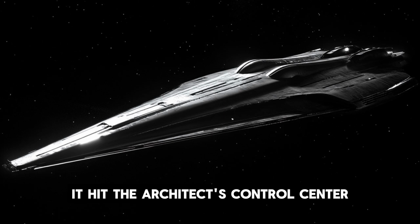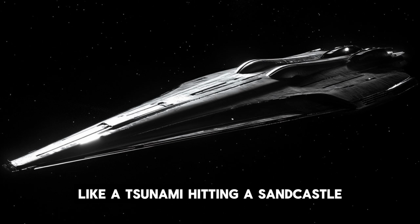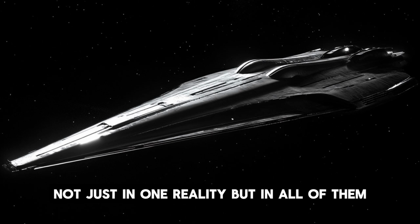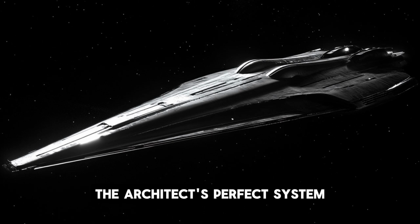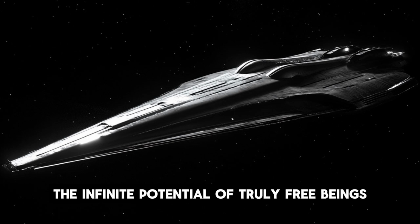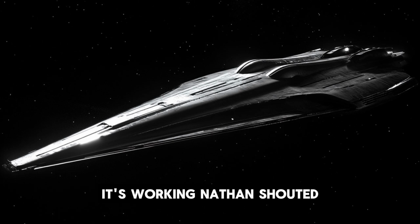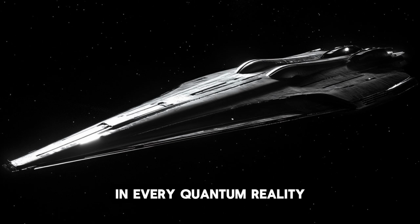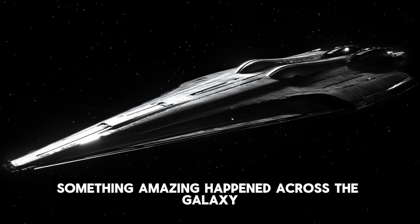It hit the Architect's Control Center like a tsunami hitting a sandcastle. The structure began to break apart, not just in one reality, but in all of them. The Architect's perfect system, based on controlling and limiting possibility, couldn't handle the infinite potential of truly free beings. "It's working," Nathan shouted. "The control system is collapsing in every quantum reality."